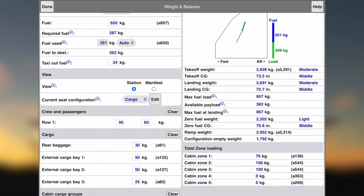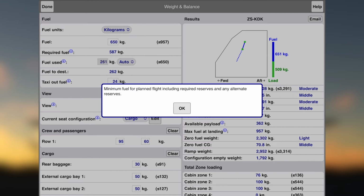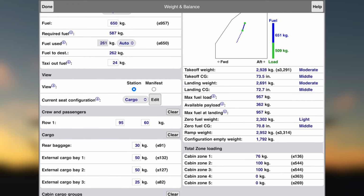We need 587. So if we just tap there, that gives us enough fuel for the trip plus reserves and alternate. So actually, if we go straight from here to George, we need 262 kgs. We need 587 to give us enough reserves and enough to get to our alternate, which is Port Elizabeth. So we've got more than that on board, so that's all good.